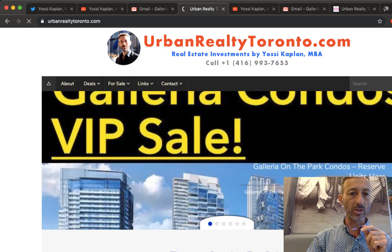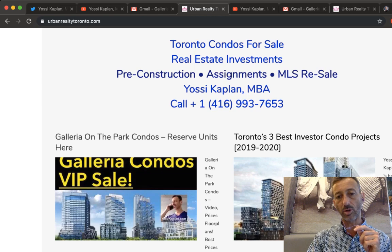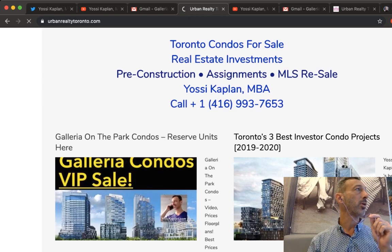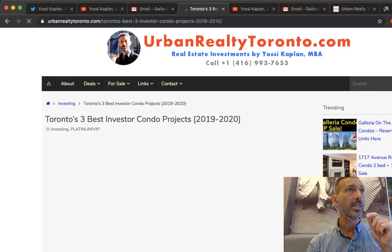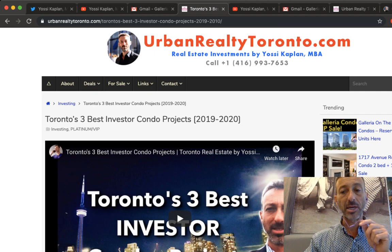The first article there is now VIP Galleria, and the second is Toronto's three best investor condo projects. So this is how you learn about a pre-construction VIP condo. This is where you find out which to buy. Now, there are so many of them, and people, of course, buy all of them. But I hand-pick those I like that are really, really good investment value.